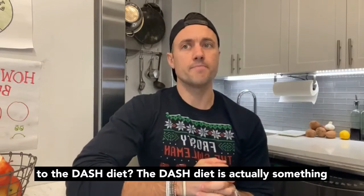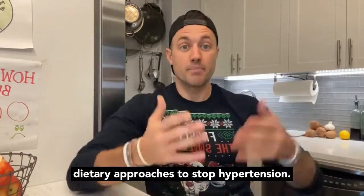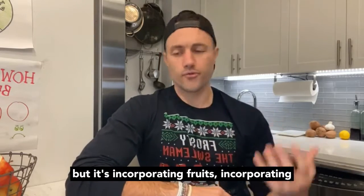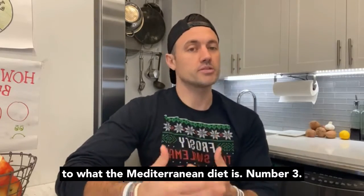The DASH diet is something that can definitely benefit you, but it is just dietary approaches to stopping hypertension, really focusing on blood pressure control, but it's incorporating fruits, it's incorporating vegetables, low-fat dairy. We have whole grains, lean meats, and nuts. Sounds pretty similar to what the Mediterranean diet is.